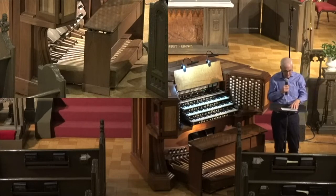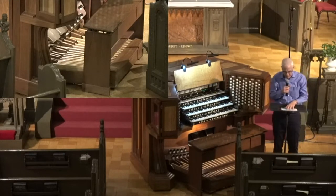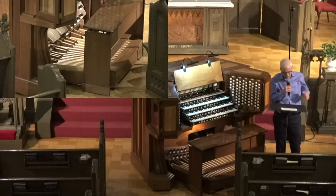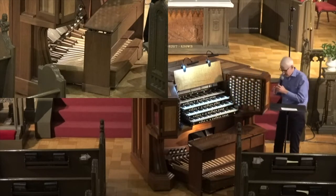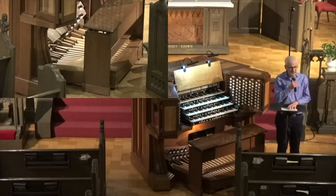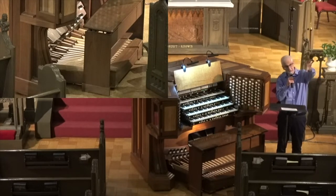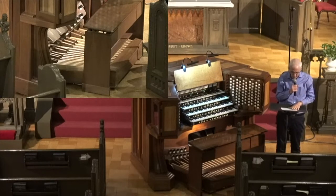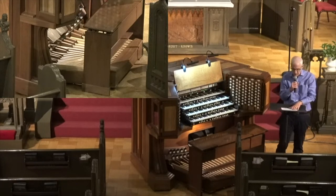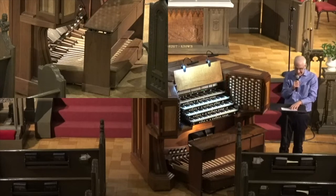So the organ is controlled currently by the third console. This is the third console since the organ was installed in 1924. Each keyboard, 1, 2, 3, 4, and the pedal board, which is its own keyboard played by the feet, controls a separate set of pipes, some of which are enclosed in large wooden boxes, and that's what I was saying. This antiphonal division is in its own chamber that is provided with these movable louvers that create expression, volume for the pipes in that particular division.